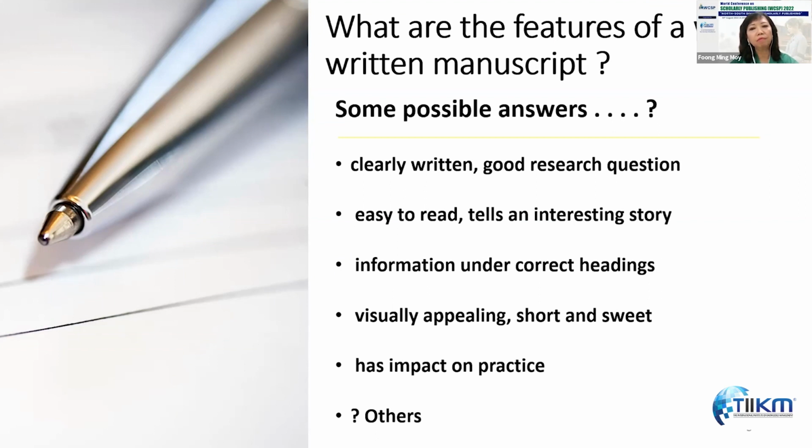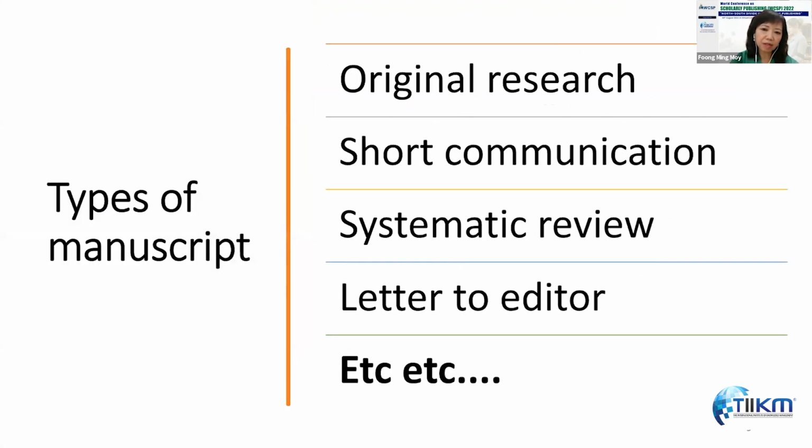Okay, so the features of a well-written manuscript are actually what the readers would like to have when they read a paper. So we should try to make it as simple and easy to read, and of course short and sweet. The various types of manuscript are original research and short communication. Short communication has the features of an original research, but the number of words may be shorter, maybe 1,000 to 1,500 words, and there may be a limit on tables and figures. And systematic review, letter to editor, and some others like invited reviews by journals.